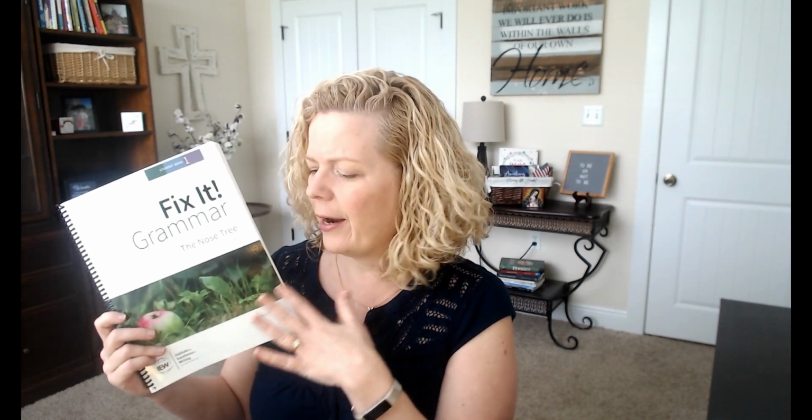And John is doing grammar this year. He is doing Fix-It Grammar Level 1, the Nose Tree from IEW. This is a perfect little program for him. He also sees an OT for dysgraphia, and so this gives him a sentence that he can copy every day and do some copy work. And we're talking about the different grammar concepts that are in here. So this is just a really great, doable program for him. And I really like it.